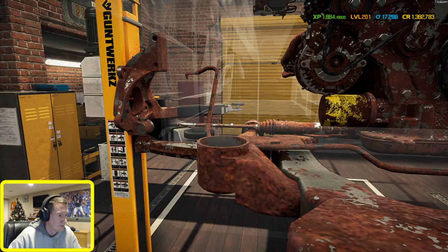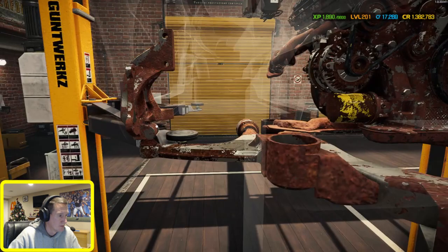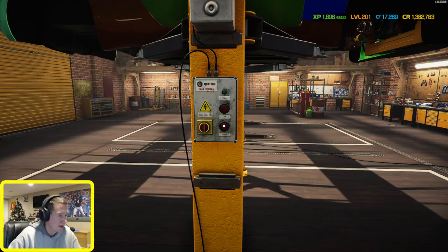Getting fairly quick at the teardowns here. All right, that is it for the suspension system. So we'll go ahead and drop this car down out of the air and let's address the engine bay.